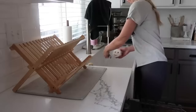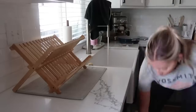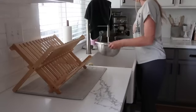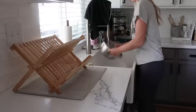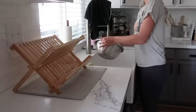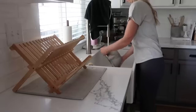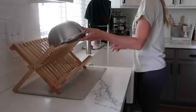Before I start dinner, I need a nice clean slate in my kitchen. Now, I don't mean I'm going to come in and do a ton of cleaning in here before I start dinner, because let's be honest, cooking can get messy. But because cooking can get messy, I don't want to cook in a mess and put a mess on top of a mess. I know that was really confusing. But I had a few dishes in the sink that I needed to get washed up from making the pancakes.